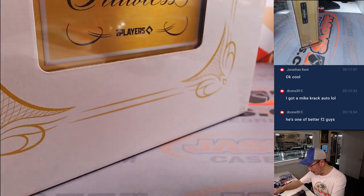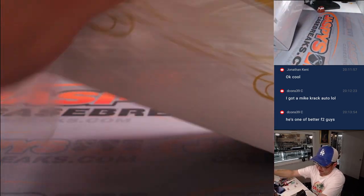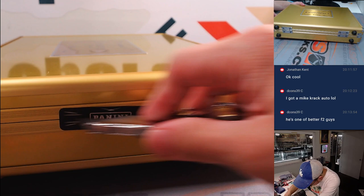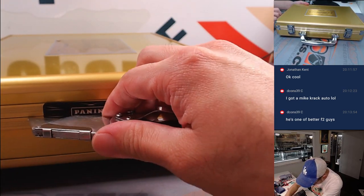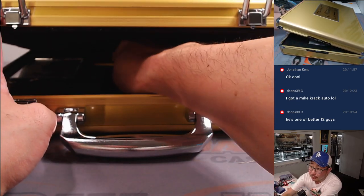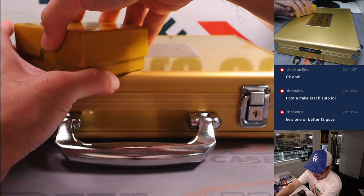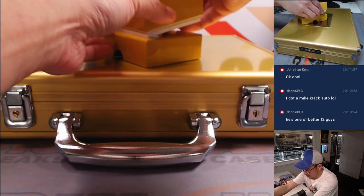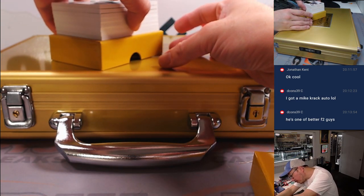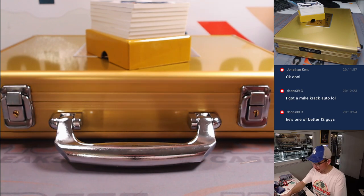All right, so there it is, 2021 Flawless Baseball. Good luck. Try not to peek at the case cards. We'll show you these first. All right, so we have 1, 2, 3, 4, 5, 6, 7, 8, and then the 2 in case cards. Sometimes you get an extra relic or something like that. We usually bundle those up, combo them up.